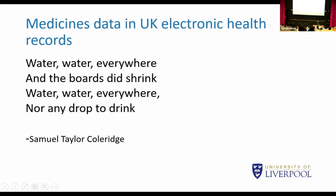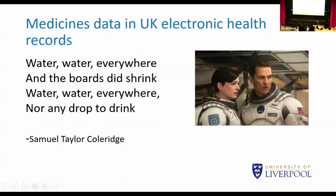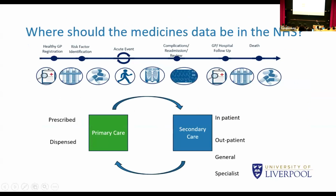Medicines data in the UK made me think about this poem, which most of you will have heard of, the Rime of the Ancient Mariner, where there is water everywhere, but there doesn't seem to be any to drink. Medicines data is separated in time, across time and across different places. So it's kind of interstellar in its manifestation. So if we just go through where medicines data should be.